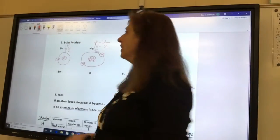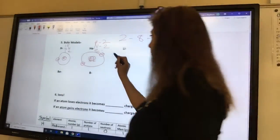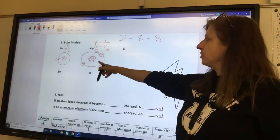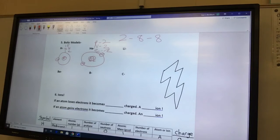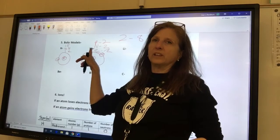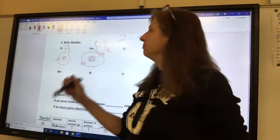Now the protons and electrons are the same, so how many electrons are there? 2. So this is what it looks like: 2 protons, 2 neutrons, 2 electrons. Do you understand this one also? Sometimes they're drawn like this with the balls, and sometimes they're drawn like that with the letters. Okay? Try lithium. Everybody try lithium.